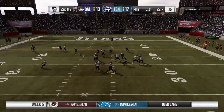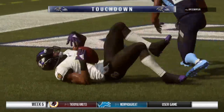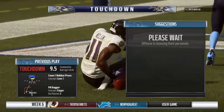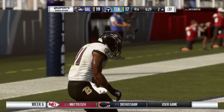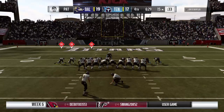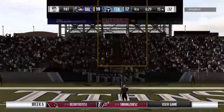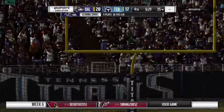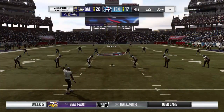To throw on second down is Darnold. And this is caught. Touchdown, Baltimore. J.J. Nelson with his 2nd touchdown of the game, 4th of the year. And the Ravens have taken the lead here in the 4th quarter. Forbath, the extra point, and the decision to just kick the extra point winds up successful.